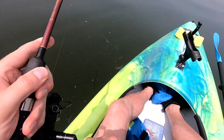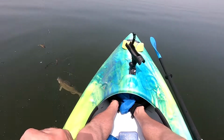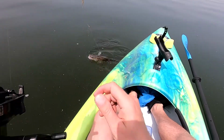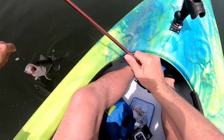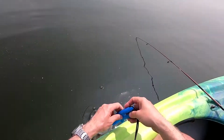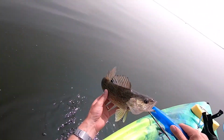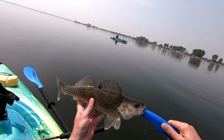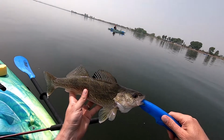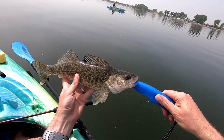Another walleye. Another walleye. Nice fish. Nice fish. Fat one. Yeah, that one's definitely heavier than the last one. Nice fish. Beauty.